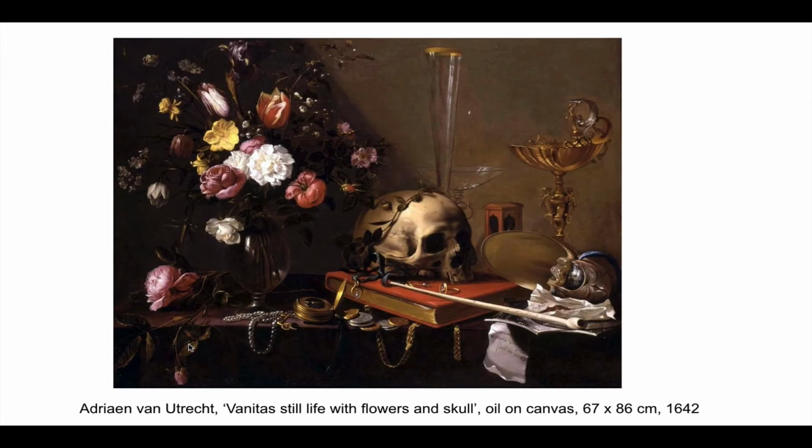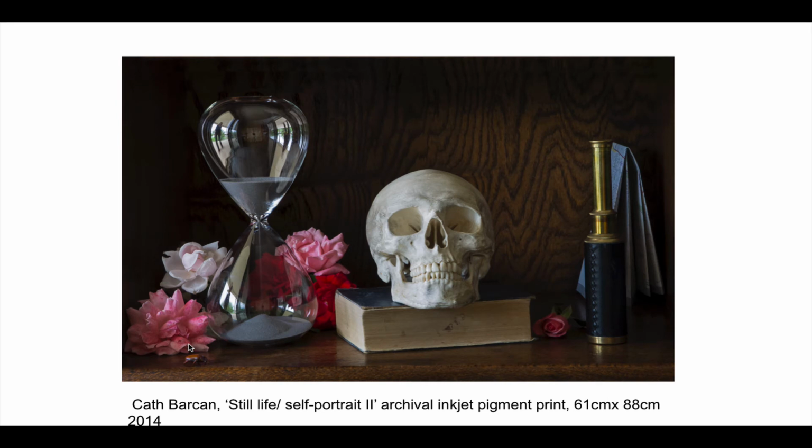Vanitas were a type of memento mori, which translates again from the Latin as remember, you must die. Memento mori were a class of artworks or objects designed to remind the viewer of the heavenly consequences of their thoughts, deeds and actions on earth. You can see my simple take on the memento mori theme in the current slide. There are no plastic bags in this one.